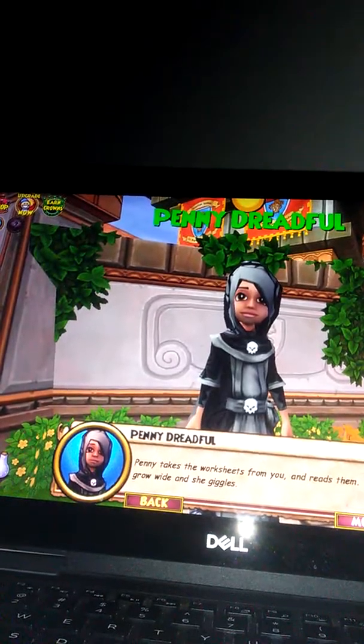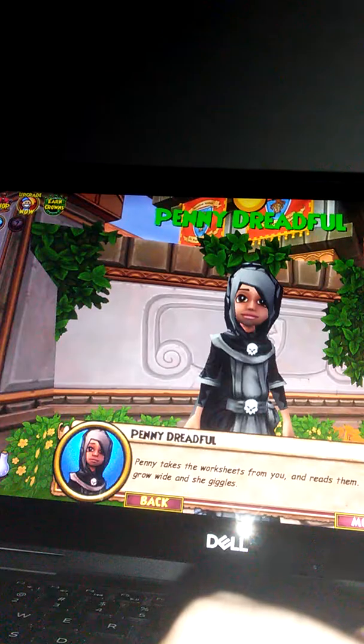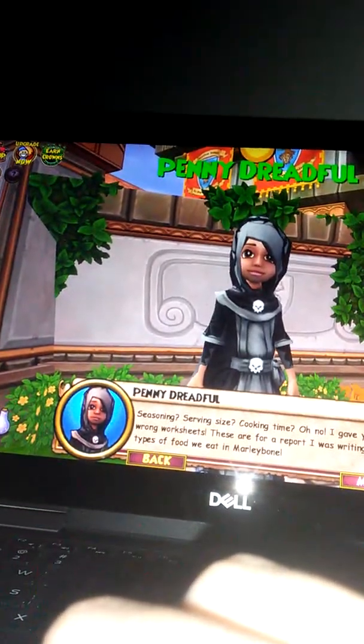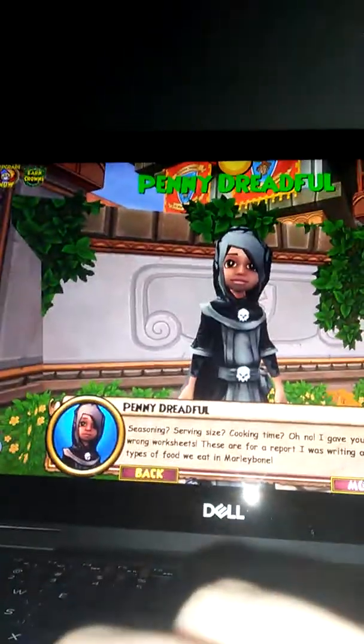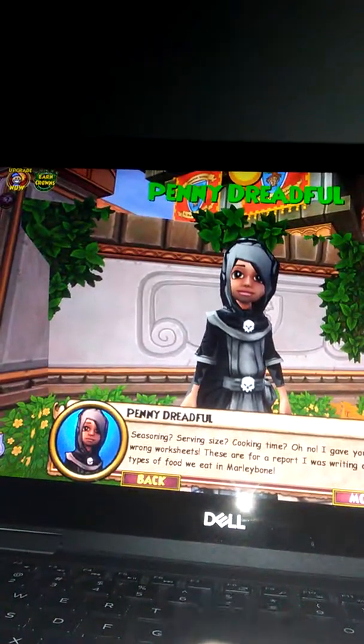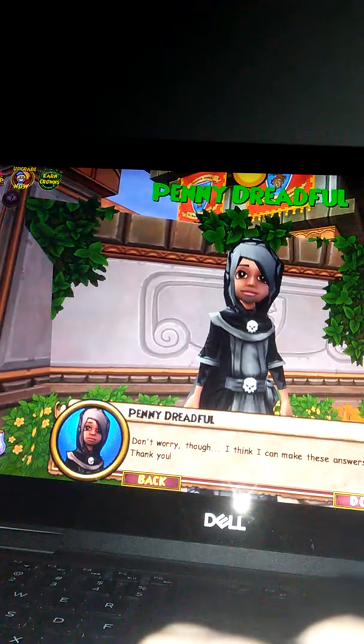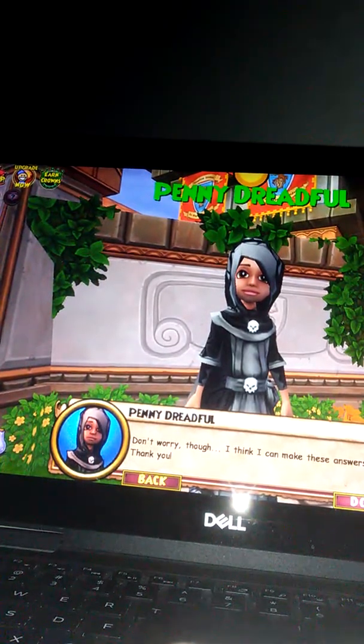Penny takes the worksheets from you and reads them. Her eyes grow wide and she giggles. Seasoning, serving size, cooking time. Oh no, I gave you the wrong worksheets. These are for a report I was writing about the types of food we eat in Marleybone. Don't worry though, I think I can make these answers work.